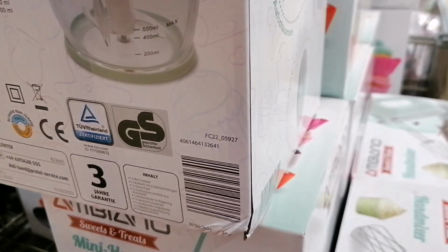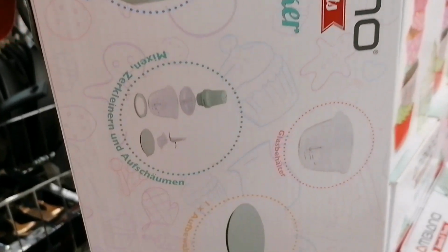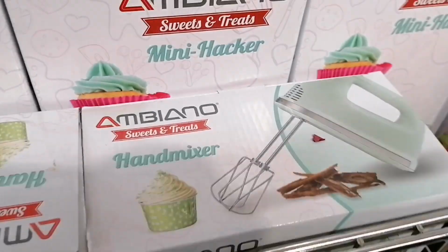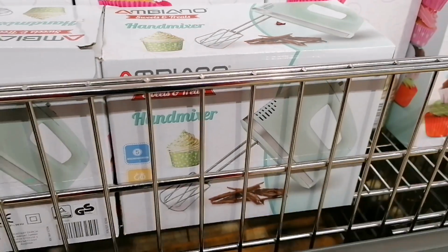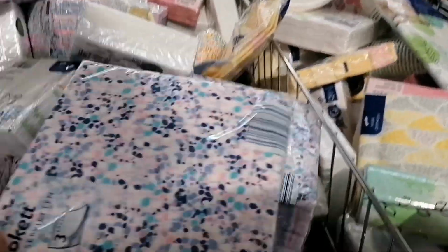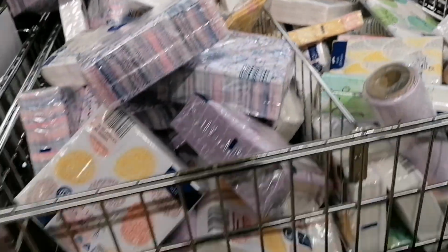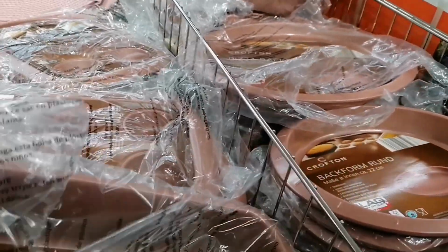This one is nice. Mini hacker. What is this? Ice cream maker? But why does it have so many cupcakes on it? I'll just take them out of the box. The cupcakes on the box. Neuheiten. It's like baking for men.